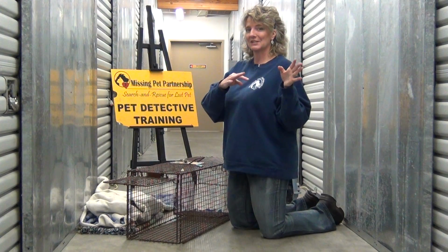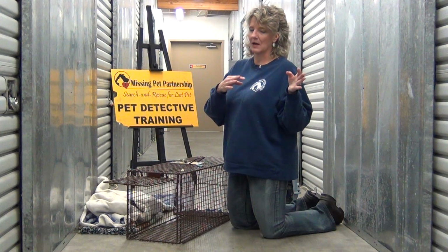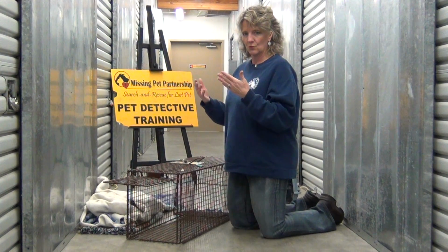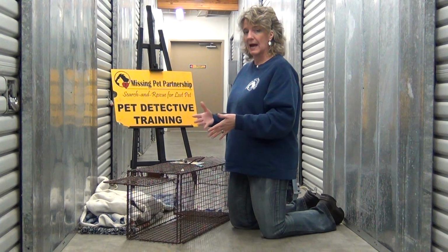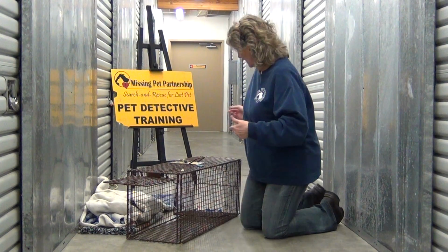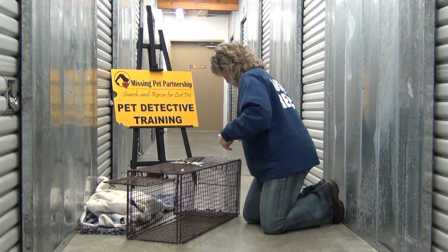We've also used this in cases where people own more than one cat, and the other cat that's still inside their house that had not escaped outside, we have used that cat to meow and create the noise that we want to attract the outside, or I'm sorry, the inside cat that had escaped outside. So I'm going to demonstrate that with my cat Myron right here.